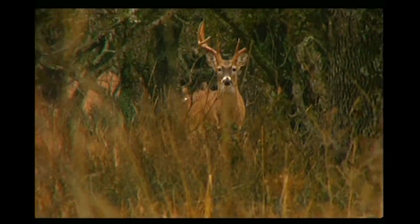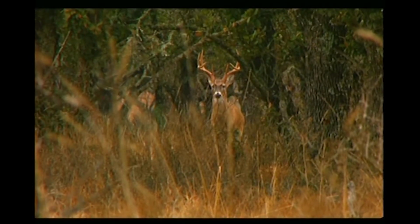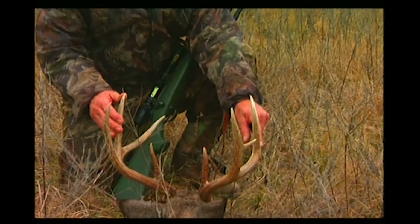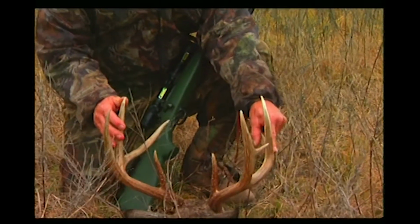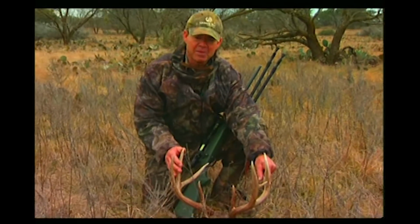When he got downwind of us, he turned and started coming straight toward us. We've got some scents on and we grunted to him. Kept rattling for him and keep his attention. Another buck came from our left also. He turned and looked at that buck and then started toward him.